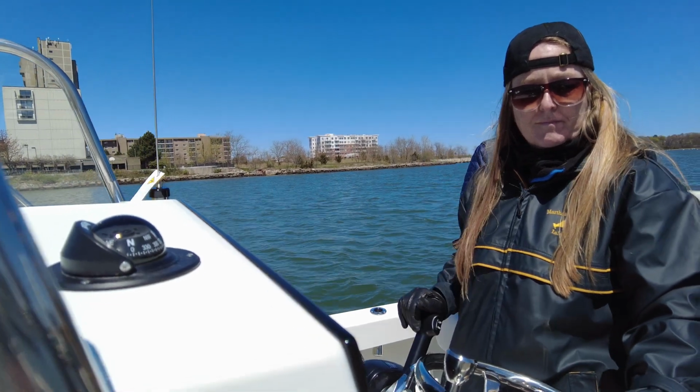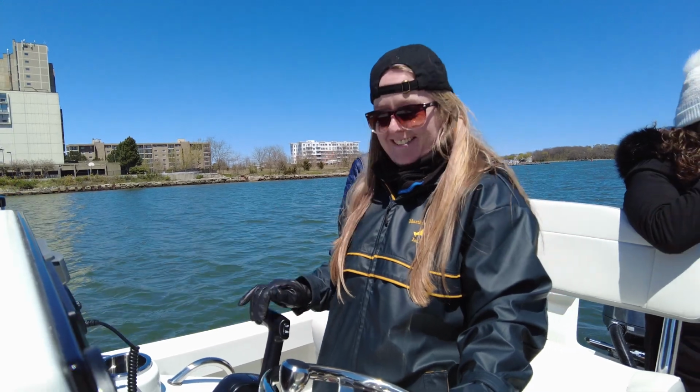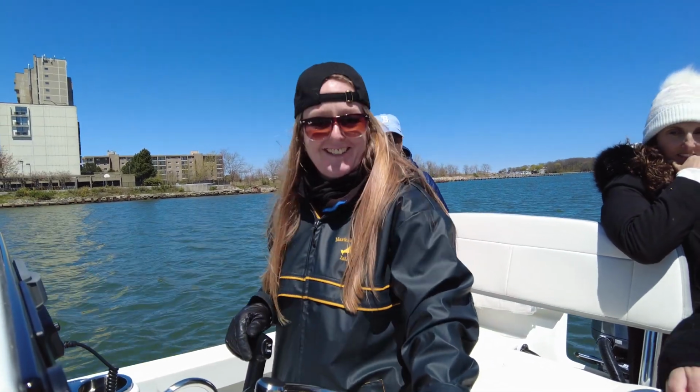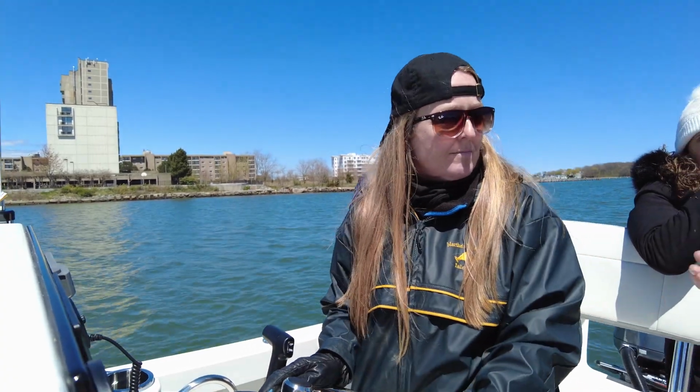Perfect. Oop. It's totally fine. That's why we have fenders. All right. That's why we have fenders. That was perfect. And then at this point, I always recommend to people, obviously, again, make sure it's safe.